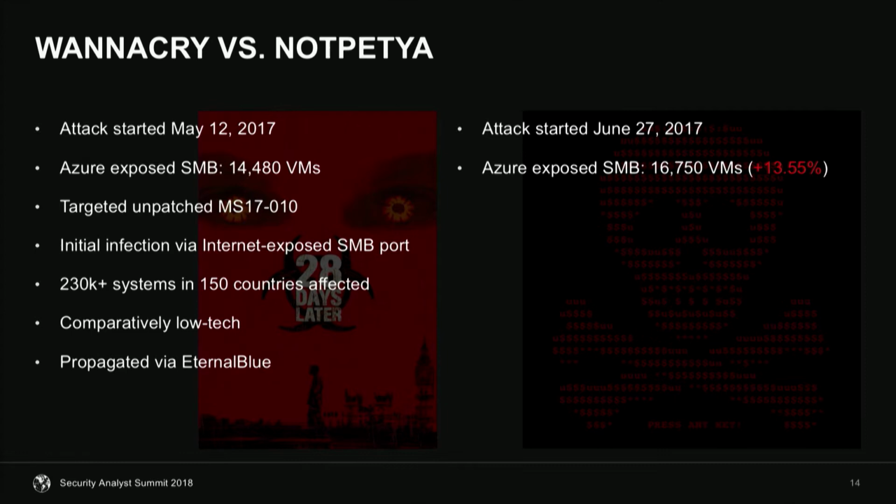A little while later, NotPetya happened. And NotPetya was interesting in that the Azure exposed SMB had gone up by 13% by the time this thing hit. So you would think after MS17-010, after WannaCry, after Shadow Brokers, people would have just said, nah, let's not put SMB on the internet.